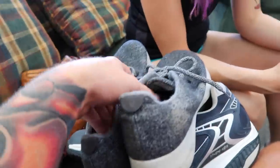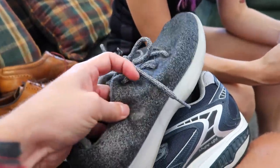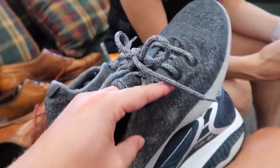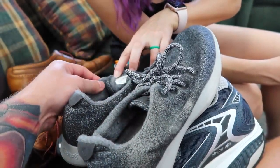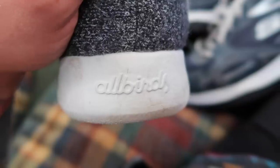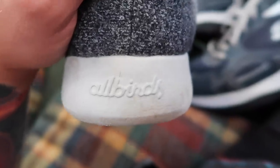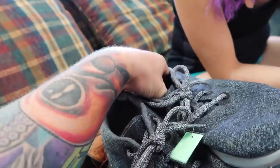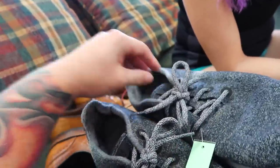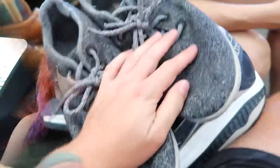And then there's these ones. What do you think about these ones, babe? Wait, they have a style name in them. Yeah, usually. They're all birds. This is a brand we do not find often. All Birds. Can we wash them? We just washed the other ones. Those ones weren't wool. Probably, you can wash them. We're definitely getting them.